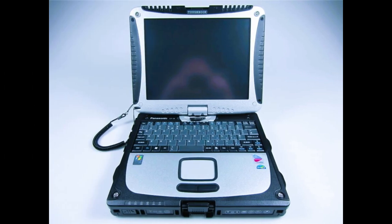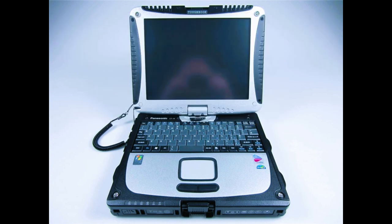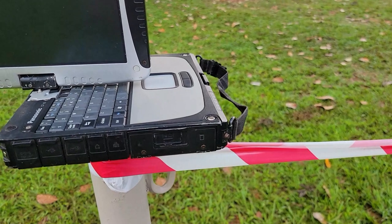Hey, welcome back. Today we're looking at the Panasonic TOUGHBOOK CF-18 laptop. Let's get into it.